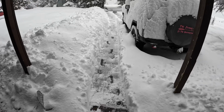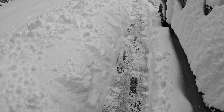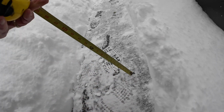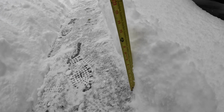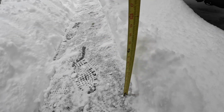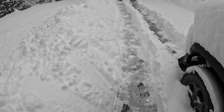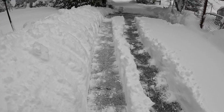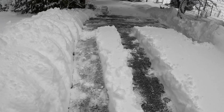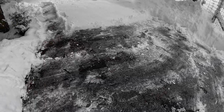No, I'm not done by any means, but I've got a measuring tape. I'm going to measure some of this. I'm guessing about a foot here alongside the Jeep. Yeah, about 13 inches actually, all told. So that's since yesterday. This driveway was completely cleared off yesterday. So put a couple tracks down it. This is all new snow from yesterday and tonight and last night. Well, and this morning. It's been snowing like crazy this morning.